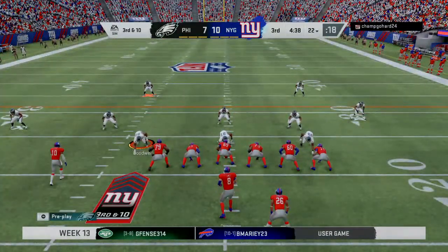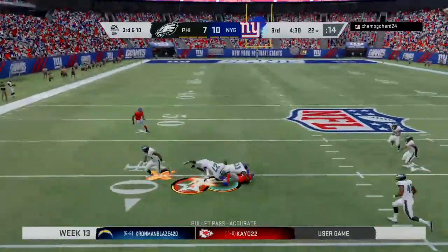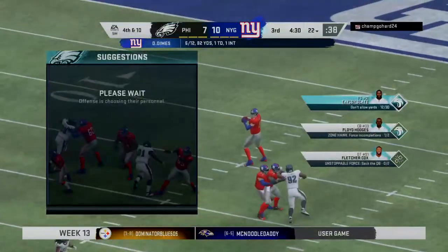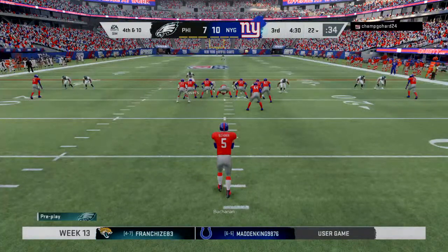I would expect to see some pressure here. 48, Mike. 48. The pressure drops off as they look to throw. And that is incomplete. You can tell they were hoping for a flag there offensively. Several on the sideline motioning, hey, why not a penalty? Why not a penalty? What did you see?